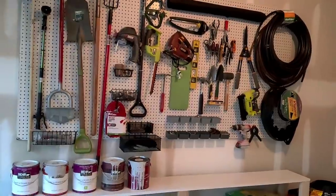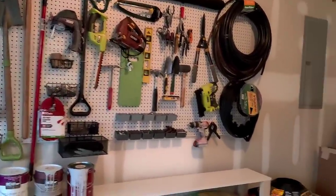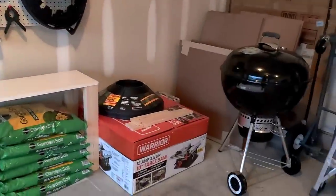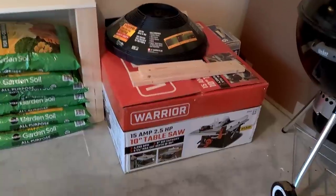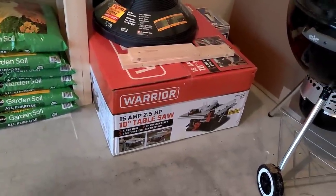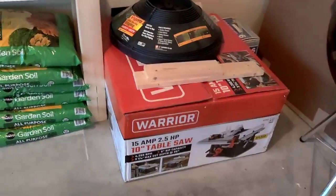Again, y'all, still a work in progress, but I just feel so good to have stuff on the wall. Over here, I just decided to store away my table saw. I only pull it out every blue moon when I need it. It's portable, so it's easy to just pull out the box, use it, and then put it back. So that's where that will live.